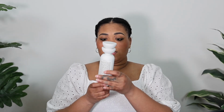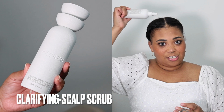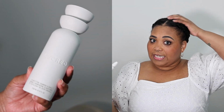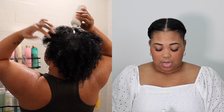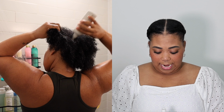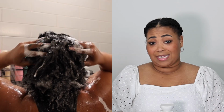Now, the one thing that I noticed with the clarifying shampoo is that this completely comes off. Really put it into your scalp and really get the scrub and the shampoo where it needs to be. This smells like mint. It's like a minty smell, and you can tell here it has the little scrub bead into your scalp. So I did compare this to the Maui clarifying shampoo that I already have. It smells exactly just like that. It is like a minty kind of smell.